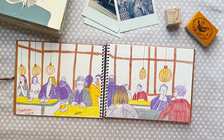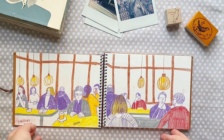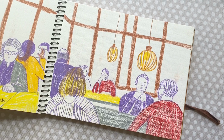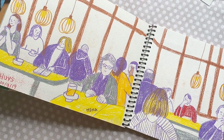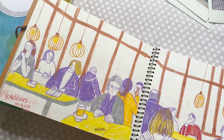This is the second day after I arrived in Amsterdam, which is my first stop in Europe. I was meeting with a friend at this coffee shop. You can see the name on the bottom left corner. After our meeting, I stayed by myself and drew this coffee shop scene. Here you can see a little note I took on Hema, which is a store in the Netherlands. I'm pretty happy about how this spread turned out.